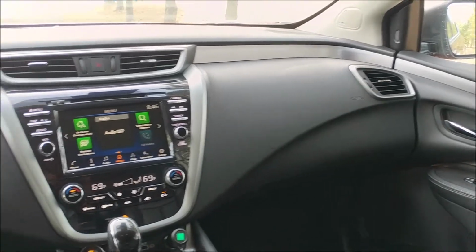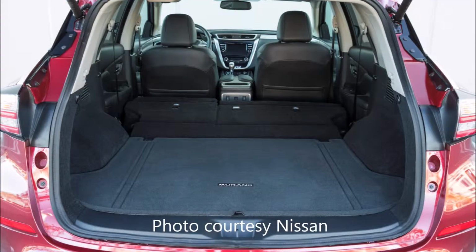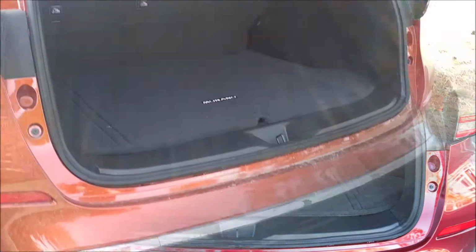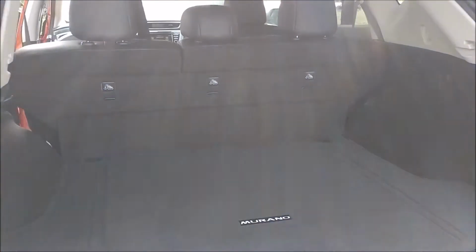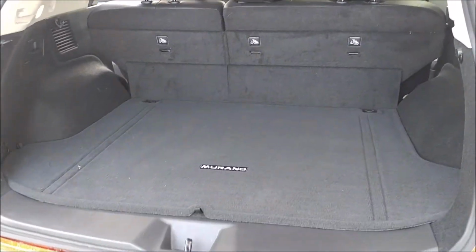Going over it, there are some problems. The cargo is a little bit iffy. The roof pinches down, which makes it harder to load things, especially if they're big and bulky. And the second row, the back seats, do not fold totally flat, which means that you don't have a totally flat loading floor all the way forward to try to get things in.